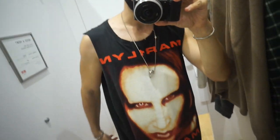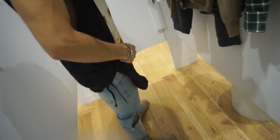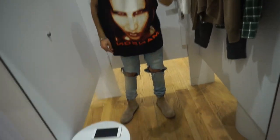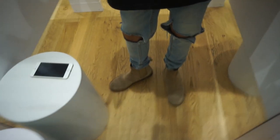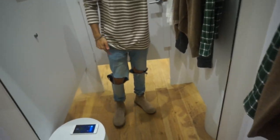So we are in the fitting room. Let me show you my outfit of the day. I'm wearing this Marilyn Manson shirt that I distressed and cut off. I also added these little fabric thingies. Forever 21 jeans that I also distressed myself. I added these two slits to it, and then these, what's this color? Camel colored Chelsea boots. Okay, so here is this striped shirt. I love it with these jeans and my shoes because they kind of match.